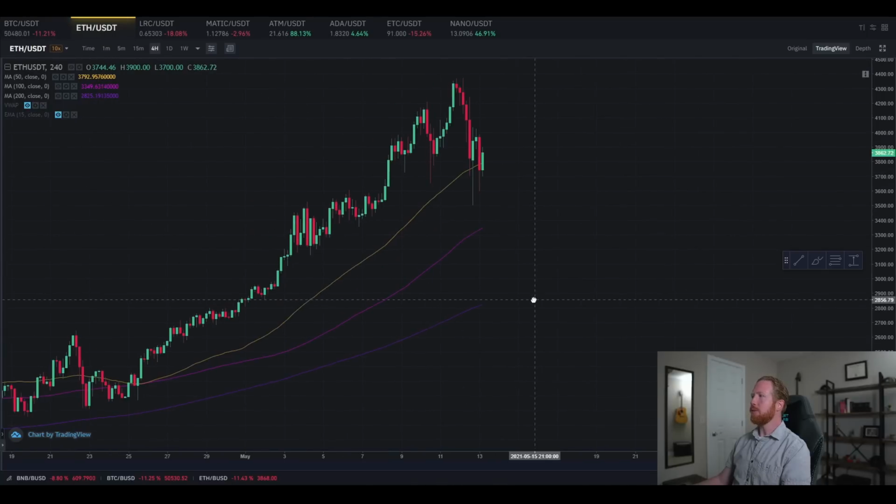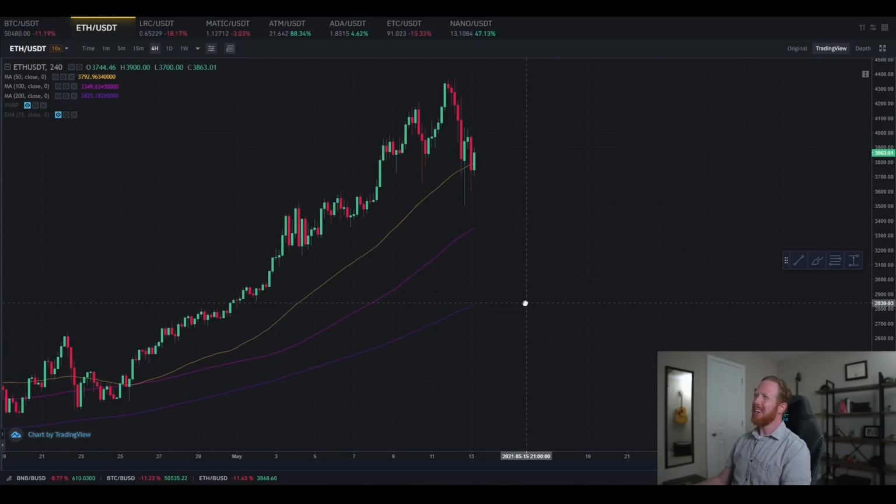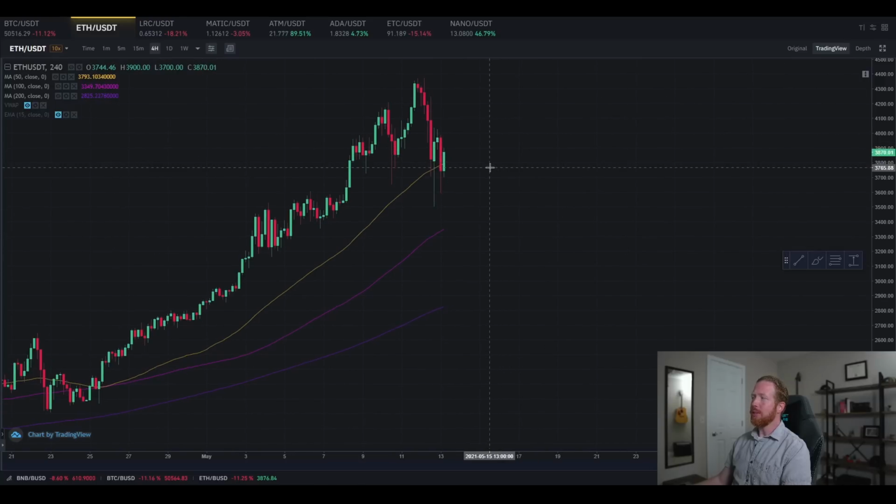Looking at Ethereum on the 4-hour chart, same scenario, kind of. Obviously, you can tell that Ethereum does very well when Bitcoin doesn't. But when you see these little consolidation periods here, that's when Bitcoin was trying to figure out if it wants to be 53,000 or 57,000. Now that we're in this situation here, Ethereum is probably going to do the same.